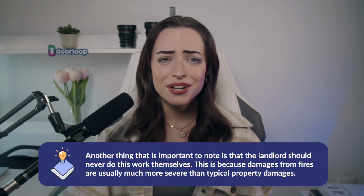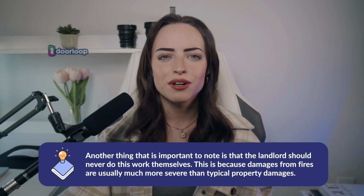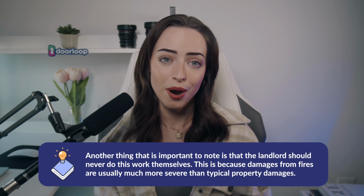Another thing that is important to note is that the landlord should never do this work themselves. This is because damages from fires are usually much more severe than typical property damages.